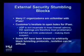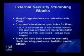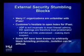Some external stumbling blocks. Many IT organizations are unfamiliar with IPsec, and this makes opening holes to allow for client-to-LAN or LAN-to-LAN access out of their network difficult. Customers hesitate to open these holes.